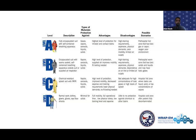Hazmat teams usually wear level B or C PPE, like we mentioned before, when performing decon. As previously mentioned, level C meets OSHA's first receiver expectations and is most often used by hospital personnel when performing decon. In general, the majority of EMS providers will be staged in the cold zone after full decon and will usually only have access and training for level D PPE. However, some EMS agencies will train their personnel in the use of level C PPE.